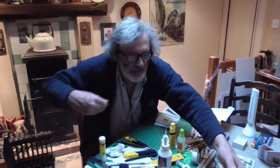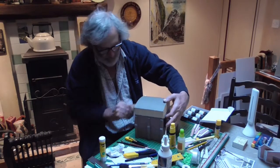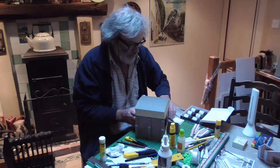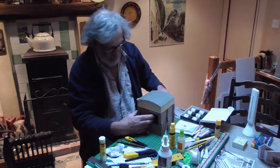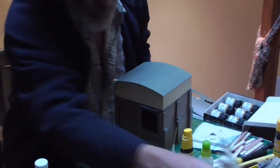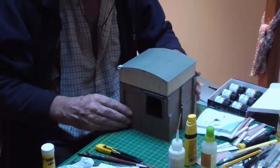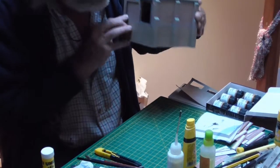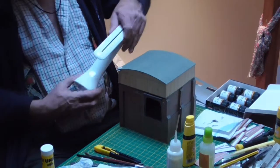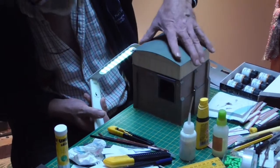I finished the coaling stage. Okay, there you go. That's where the... you see it? Yep. Look, and there's some real coal in it. Some real coal in it. You see inside it?